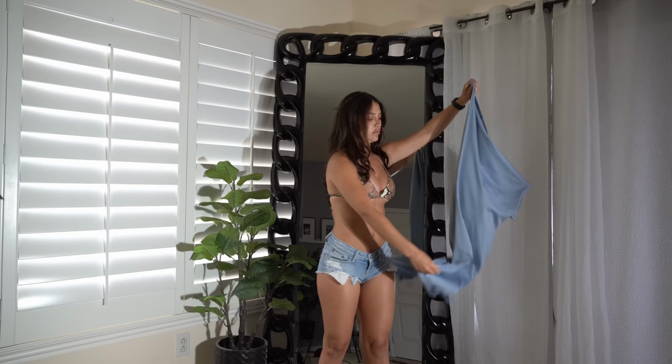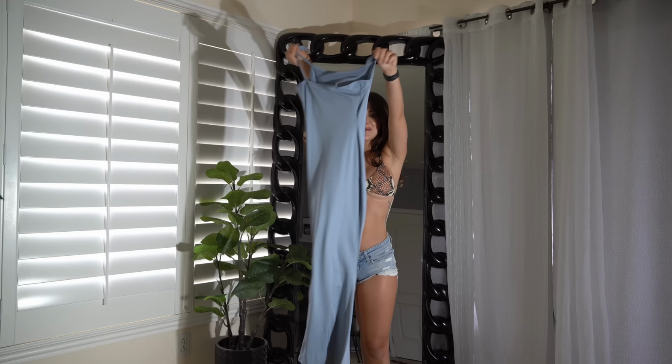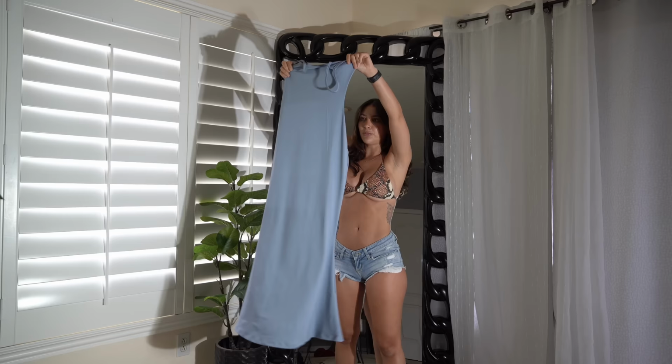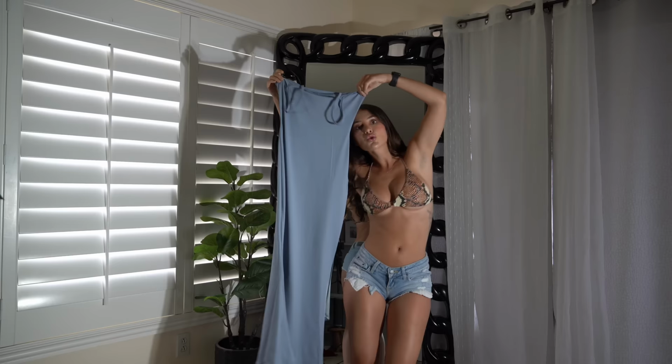I'm not sure if it's exactly the same as the black one or if it's kind of similar. I do love this color, because if you guys know me enough, you know turquoise blue is my favorite color. This is like a little baby blue, but I still love it. See what I'm talking about with the built-in curves? Can you see or no? It's like swoopy doops right there.